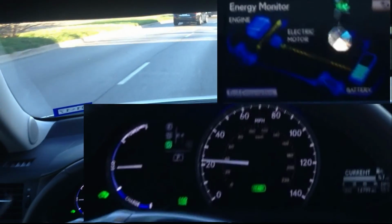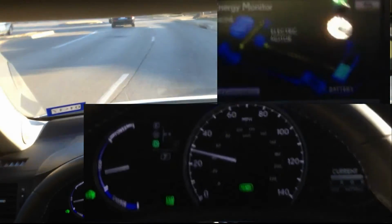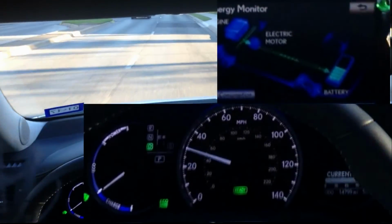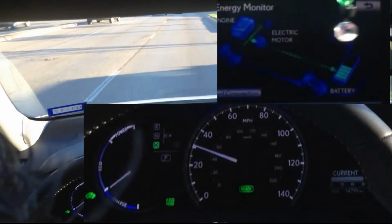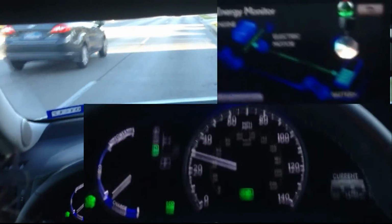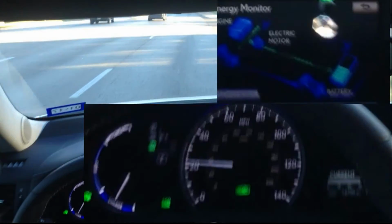And now I'm feathering. I'm in eco, using purely electric, letting go, feathering again, so I'm actually on the neutral line. I'm now gliding. There's no point in doing anything else other than glide, because I'm going to be turning in about 100 yards. 58 miles per gallon. Start to slowly brake towards the corner, and we'll take as much speed as we can into the corner.